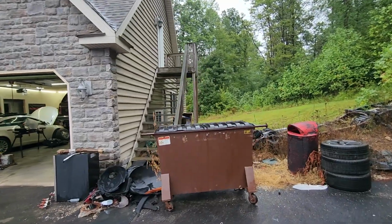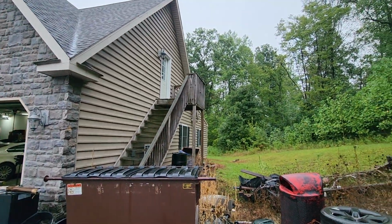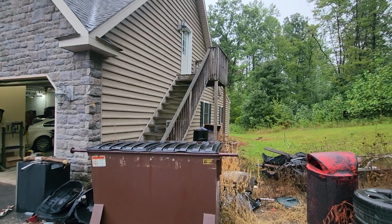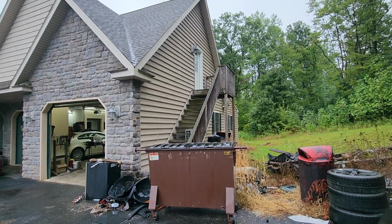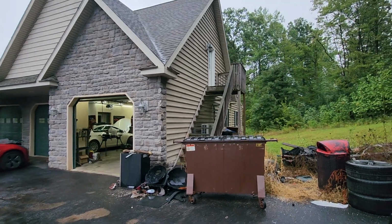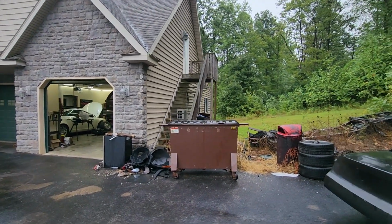Now, we will have to do something else with these stairs. We're not exactly sure what yet, because obviously it'll be open all the way in here, and we don't really have the width for the stairs to be inside. So we'll do something with those. Right up there right now is just a parts storage attic area, but hopefully someday we're going to make it into a man cave. There's actually enough height to stand up and everything up there. So that's the idea for down the road.